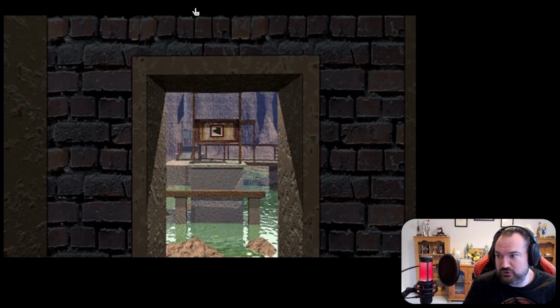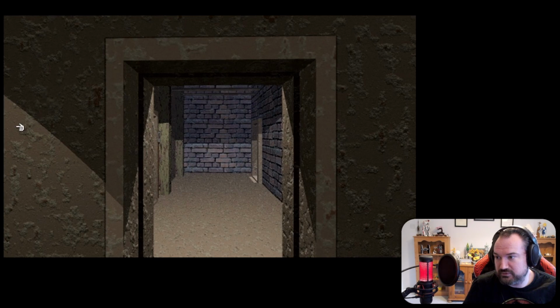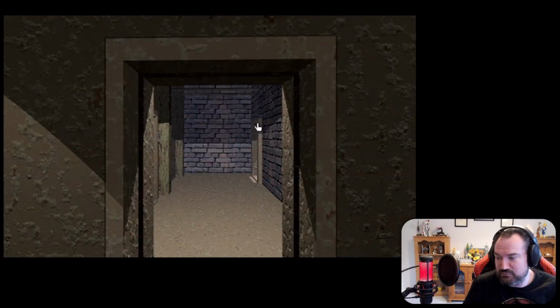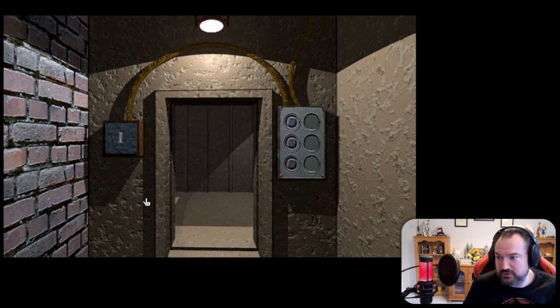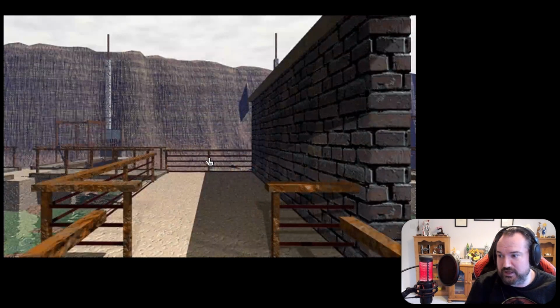But this is a curious little room, with very little in it. Maybe there's a path that's going to open up that way at some point. But it's going to remember our code, so that's fine. We can get back in there easily enough. Okay.